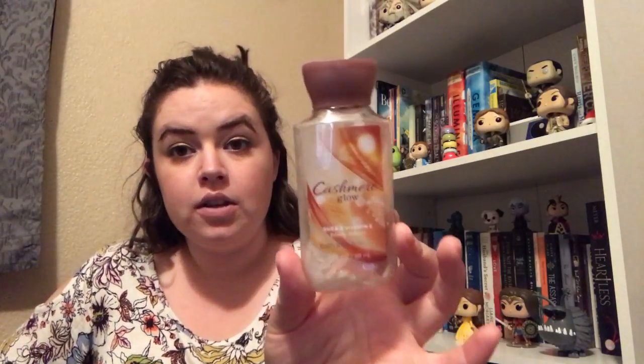This is just a mini size Cashmere Glow body lotion. This is one of my all-time favorite scents from Bath & Body Works, and 150% will repurchase this. I also finished up this Herbal Essences Body Envy shampoo, and this is really nice. I don't know if I'll repurchase it just because I like to spice up my shampoo routine. So I don't know if I'll repurchase this.